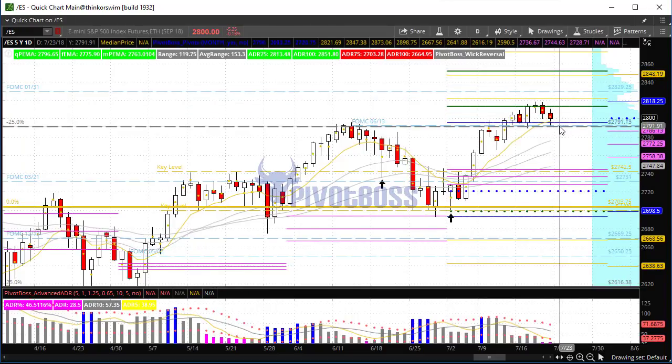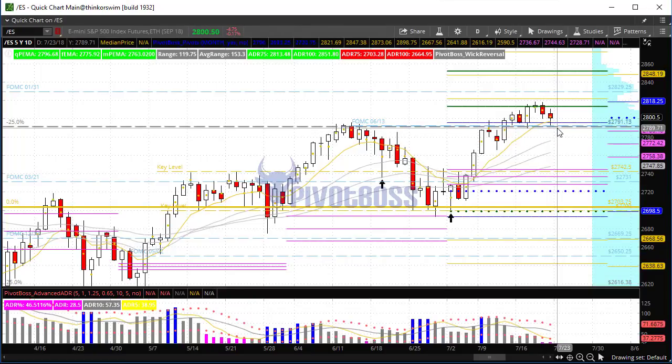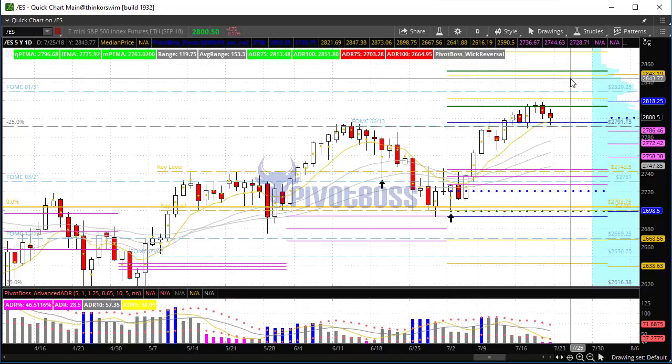Any failure to hold 2791 starts to rotate prices back down toward recent support, back toward 2703.75. So right now 2791 is very important. Bulls are attempting to keep it bid for a continuation higher. Failure to hold that level, auction prices lower.